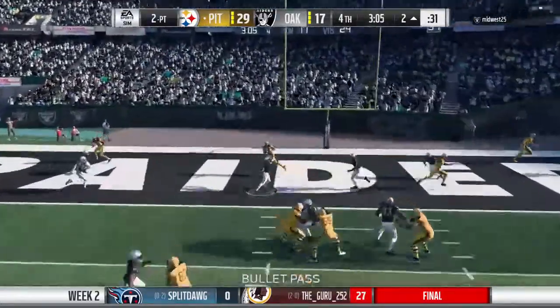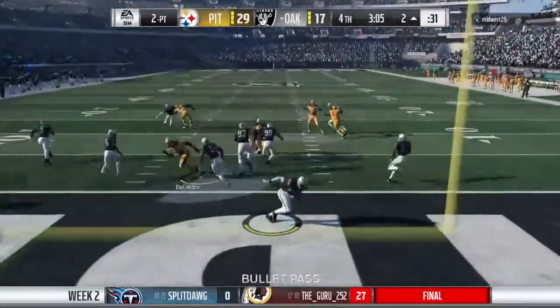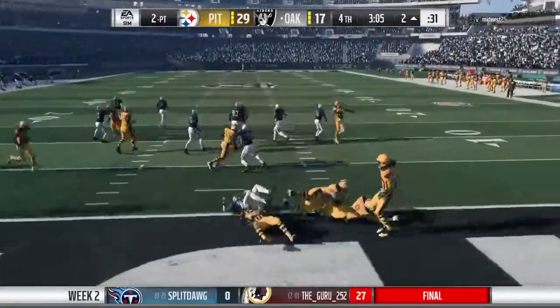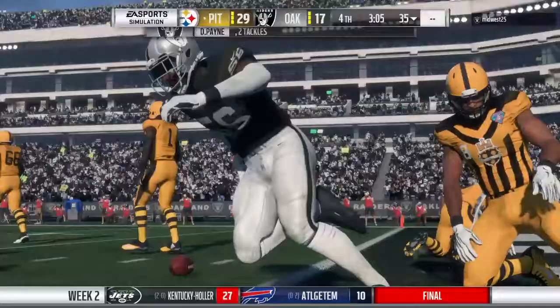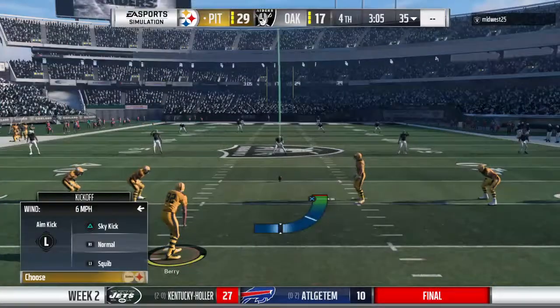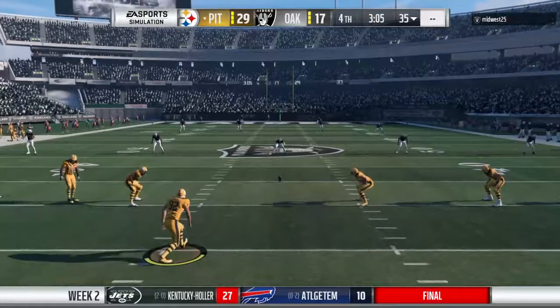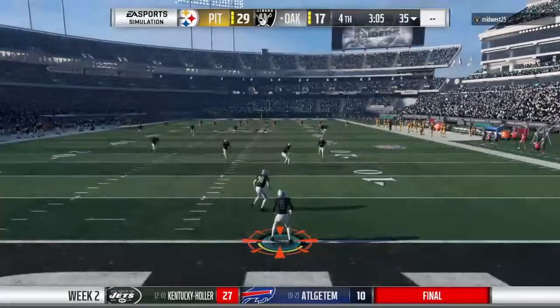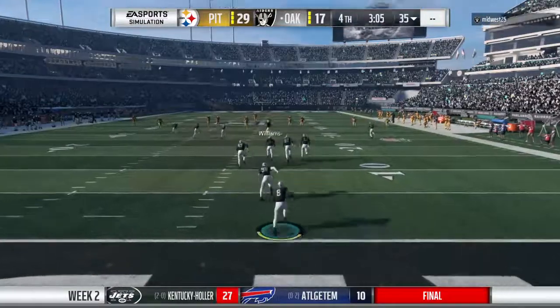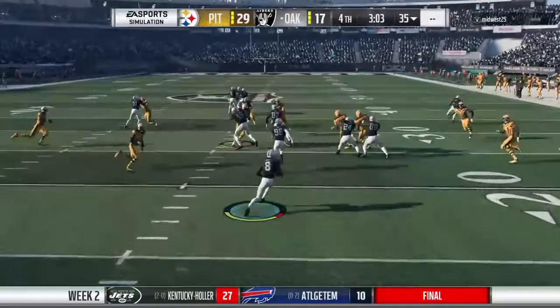Operating from the gun, Ryan. And intercepted. Maybe the turning point they need. Picked off with great anticipation. And a big turnover there as his guys will get the football back. Set now to kick this one away, and off it goes. This will be taken in at the 1.